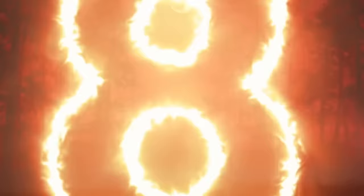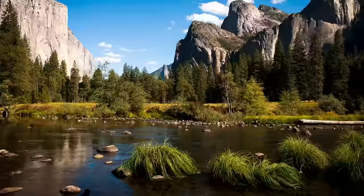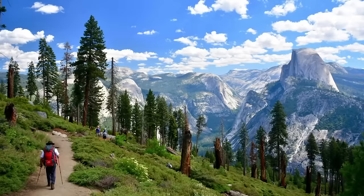In our number 8 spot, we have the Yosemite National Park. The Yosemite National Park is located in California's Sierra Nevada Mountains. There have been many unusual events at this park over the years, and some speculate some kind of entrance to the Upside Down world, aka a parallel universe. The reason being because there have been many, many disappearances. 45 people haven't been found till this day.